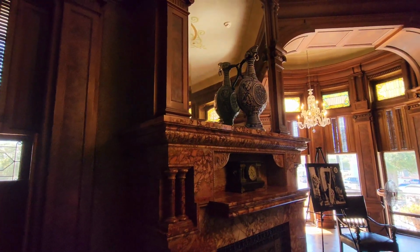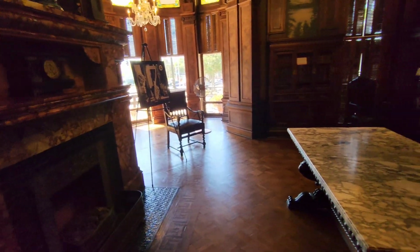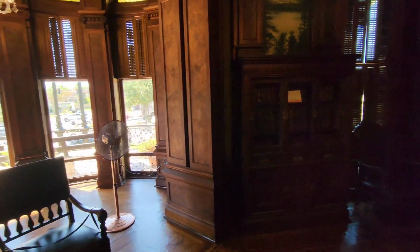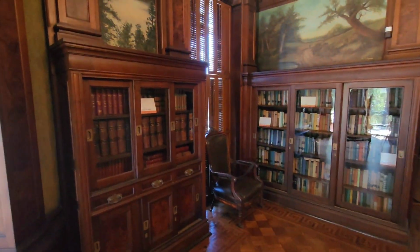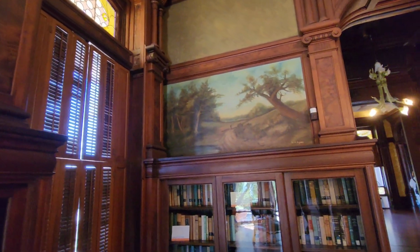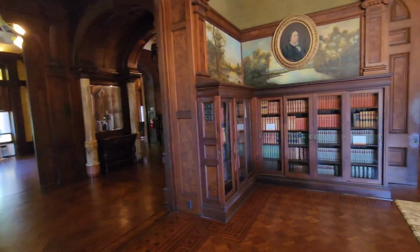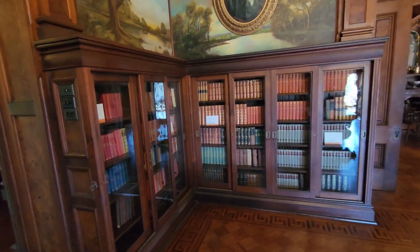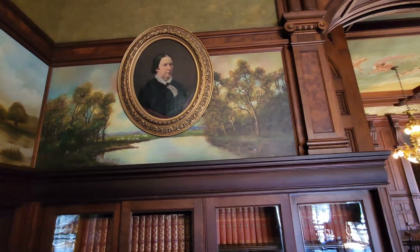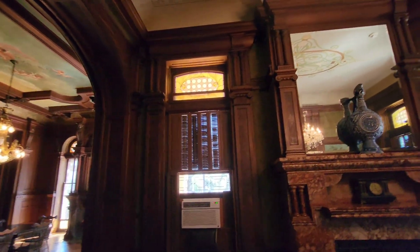Check this out. This is the library. Look at that piece above the mantel there. The little audio tour advised that some of the furniture here was the bishop's, some belonged to the Greshams. The bookcases here were hand painted by his sister Mary Agnes. And I think this is a portrait of a family member of the Greshams. I'm trying to remember as much as I can from the little audio snippet.